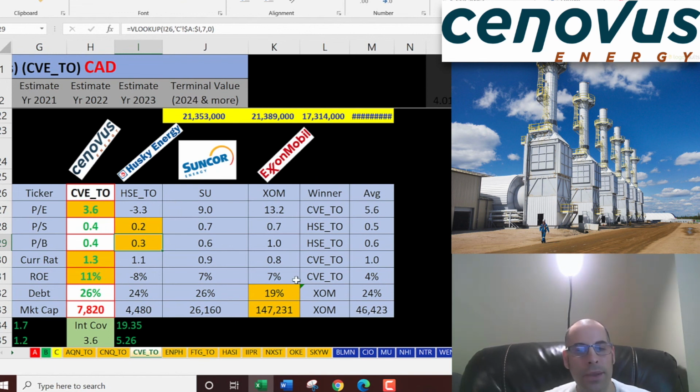ROE, none of the companies have a good ROE. Cenovus is the best at 11%, but all the companies are on the lower side. Debt, none of the companies use too much debt to finance their business. And in terms of market cap, Cenovus is 7.8 billion Canadian dollars, and Exxon, of course, is the largest of the four.